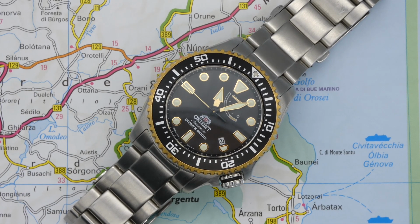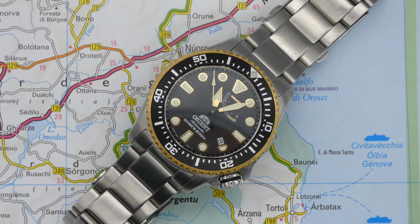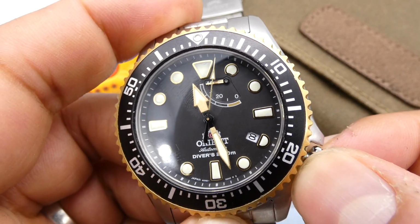Well, before we do that, I'm getting ahead of myself. Let's go over the watch so that you know a little bit more about what I'm talking about today. Now, this watch is the Orient Triton, or as some people call it, the Orient Neptune.